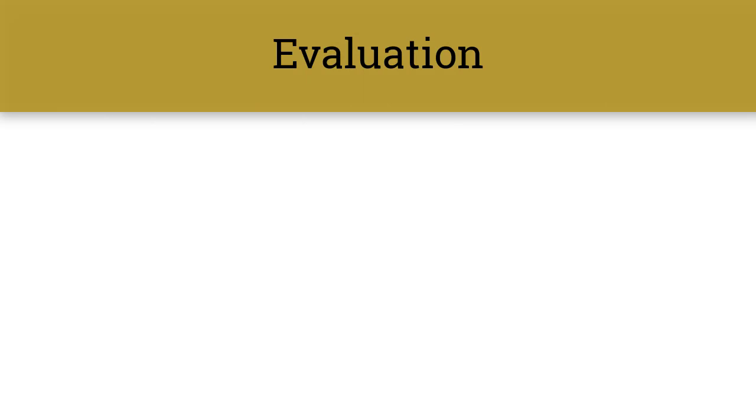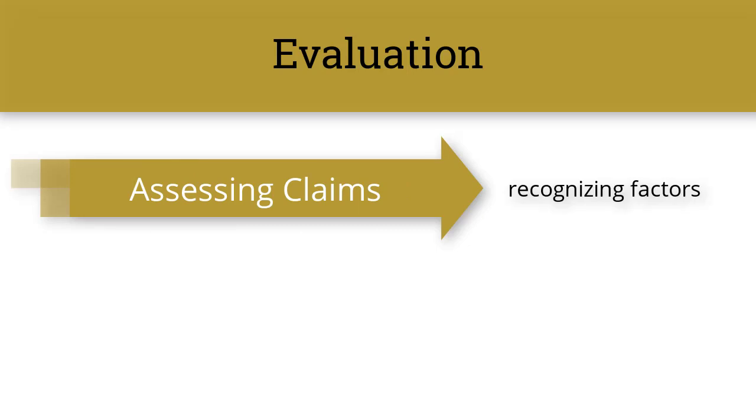Recall that evaluation means to assess the credibility of statements or to assess the logical strength of statements. Evaluation involves, first, assessing claims, that is, recognizing the factors relevant in assessing the degree of credibility of information or opinion. For example, consider the factors that would be relevant in assessing the credibility of the claim that a healthy breakfast improves school-based achievement among elementary school children. Relevant factors would include what is meant by the term healthy breakfast, demographic considerations arising from the fact that school-age children are a heterogeneous group in terms of socioeconomic context, the definition of school-based achievement, for example, standardized tests versus social engagement, to name a few.